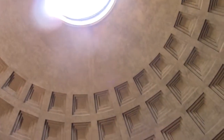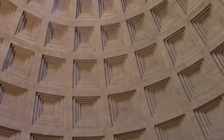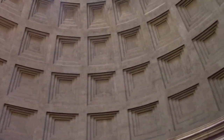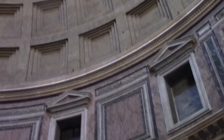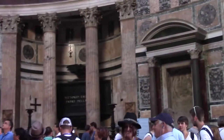And that's one of the reasons that this building is able to maintain its structure. So basically, and I'm certainly not an expert, but everything about this engineering was designed so that, well, it could last 2,000 years. I just wonder how many more years it's going to last.